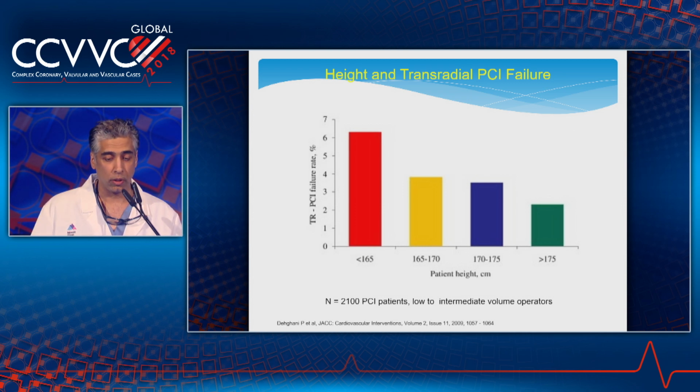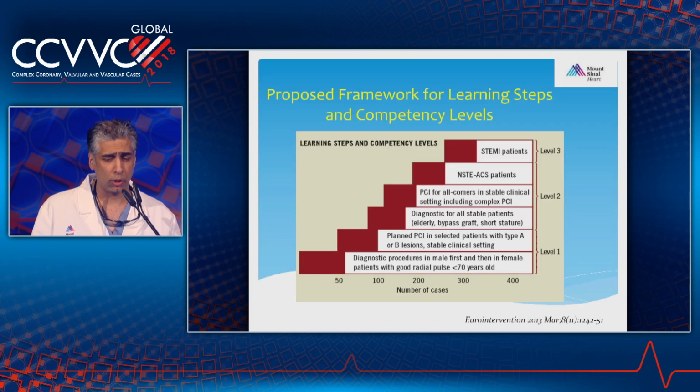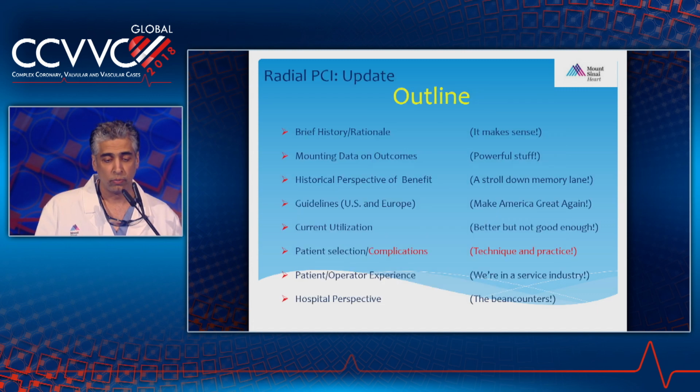Here's a specific kind of graphic representation of that. Those less than 5'5" tend to have a higher rate of failure because of a shorter aortic root. This is another trial that created a score assigning points for female gender, bypass surgery, and CABG. The more of those points you had, the more likely you were to have a transradial failure. But again, this is all in the context of experience, and the Europeans published a kind of an algorithm to incorporate radial PCI, and I think it's very reasonable, starting with easier patients and escalating to the sicker ones.